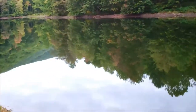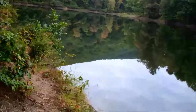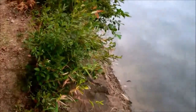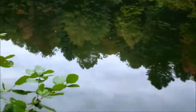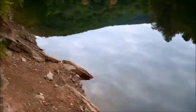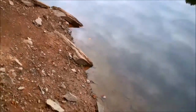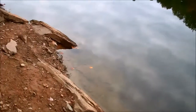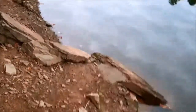Which, I'll be honest with you, if you're digging the hole for the outhouse anyway, why not just put in a septic system and put in a flush toilet? I guess because they didn't want to use water. But I'm just saying, the hole's already there. You got plenty of water here. It doesn't seem like it'd be overly complicated. But that's just a matter of opinion, I guess. It would certainly turn into a lot better campground, in my opinion.